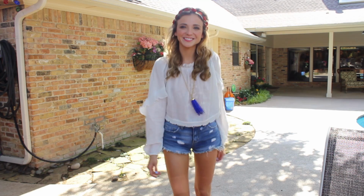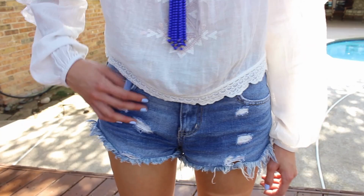For this outfit, I am wearing a Free People lacy white peasant top. And it kind of goes off the shoulders a little bit, but I love it because it's flowy and lightweight, so I can wear it in the summer. Also wearing a pair of high-waisted denim shorts from Free People. If y'all are looking for high-waisted shorts, then I would definitely suggest investing in a pair of Free People shorts, and they're actually a pretty good price. I could run around in them and my pants aren't gonna rip.